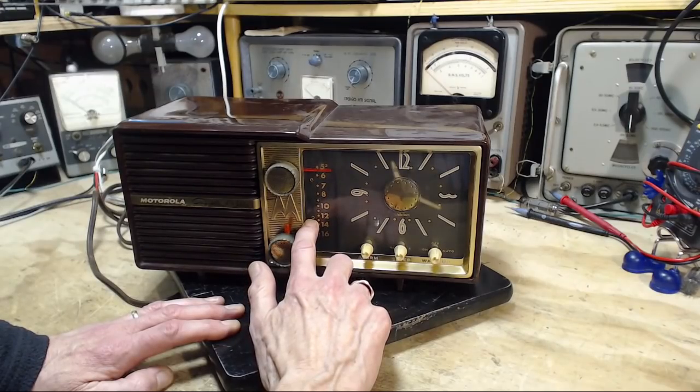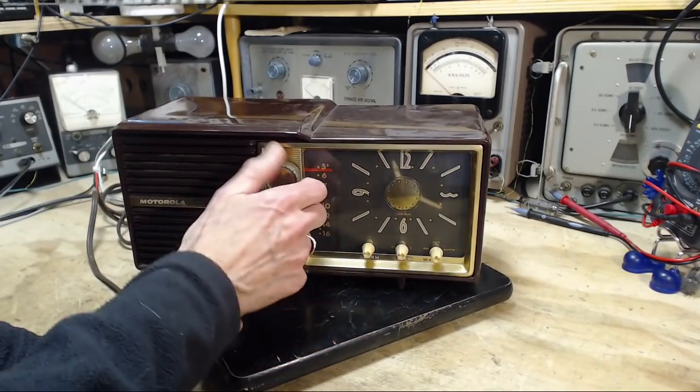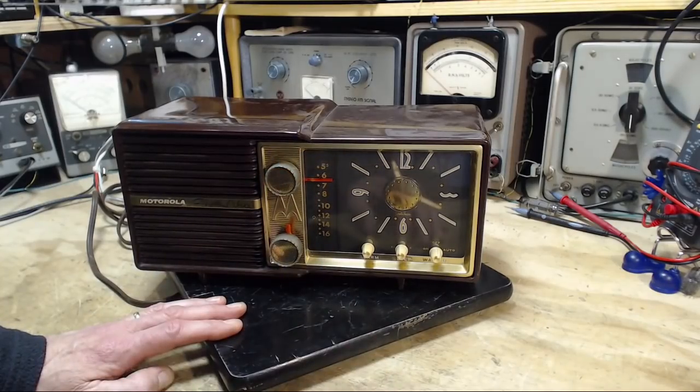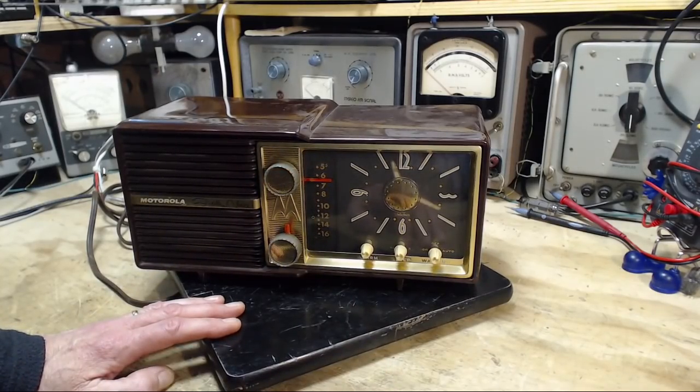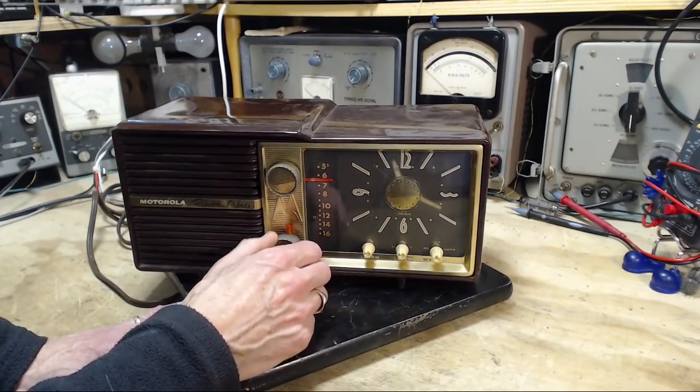Look, this radio has 2 markers on it, one there and one there. Those are civil defense markers. So if somebody told you a nuclear bomb was on its way, you would quickly run and tune this radio. And then someone would instruct you on what you should do with the last few moments of your life. So that's what that's for.